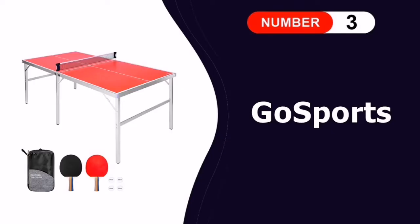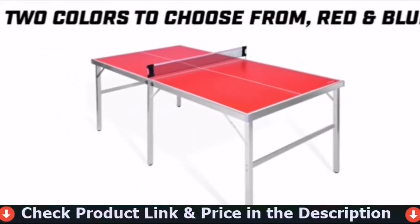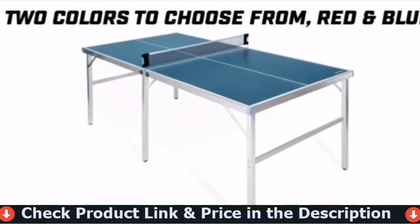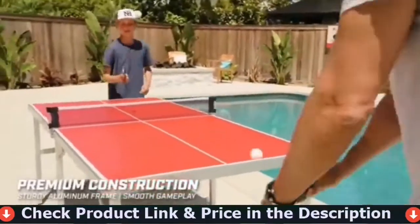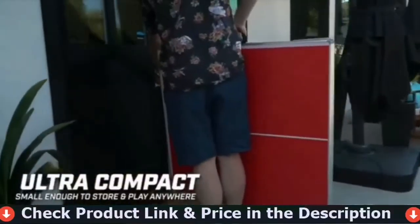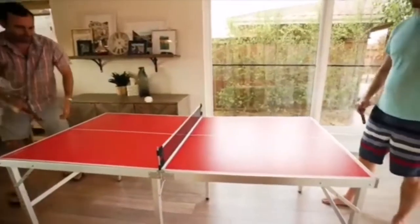Our third pick is GoSports Midsize Table Tennis. The GoSports Midsize Table Tennis packs tons of fun into a compact set that's perfect for small spaces. The 6 by 3 feet table comes pre-assembled for instant setup. You can start table tennis tournaments and rallies in seconds. Set up in your home, apartment, office, bar and more for epic games. This set is perfectly sized for heated table tennis games and yet small enough to store anywhere.